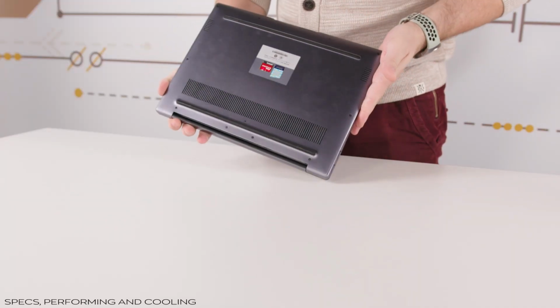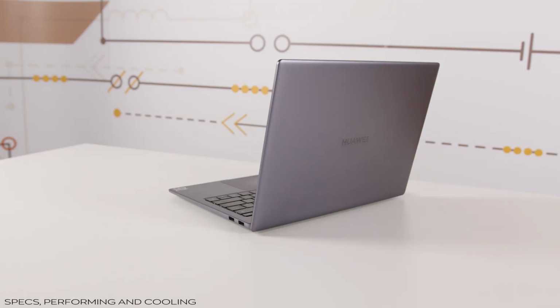Two rather generous exhaustion grills guard the backside of MateBook 14 2020. And boy, at this laptop's thinness, they really are generous. And because of this, the model stayed rather cool during the testing sessions. Throttle? Never heard of that in this case.